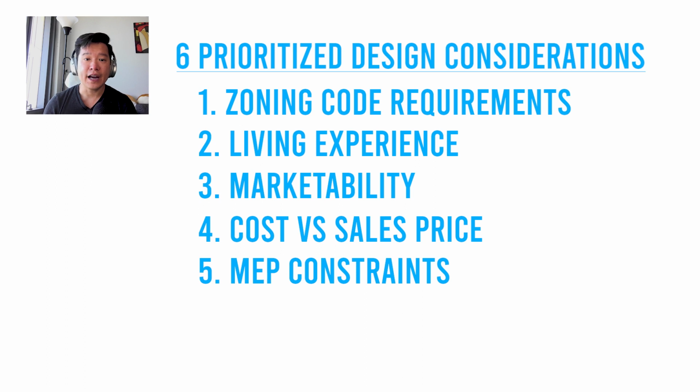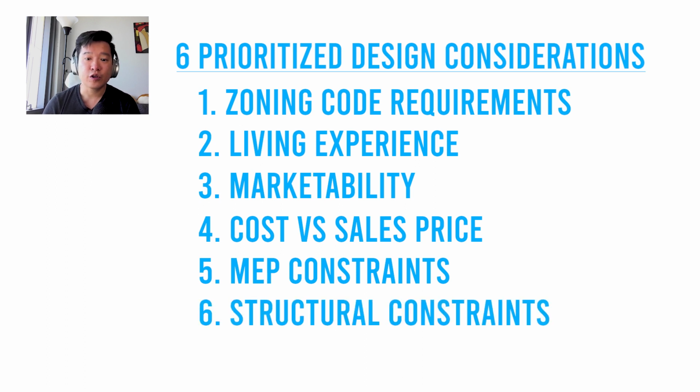And finally, we have structural stability. Of course, your building has to stand up, but just like MEP considerations, structural constraints have some flexibility. We usually come up with an idea and see if our structural engineer will shoot it down or propose some really ugly or expensive support beams to make it possible.